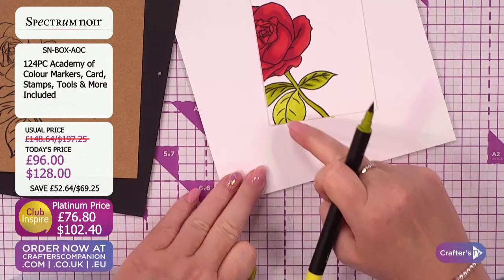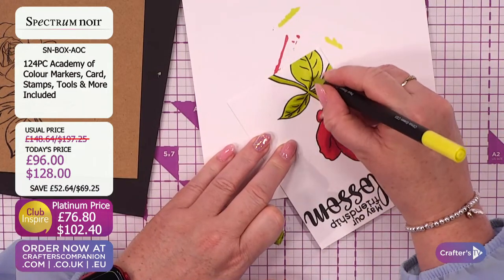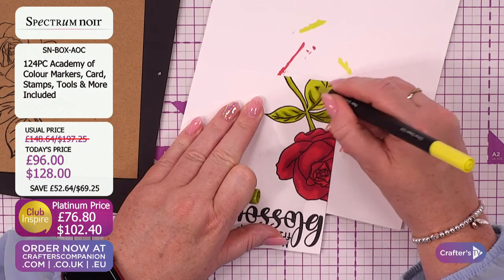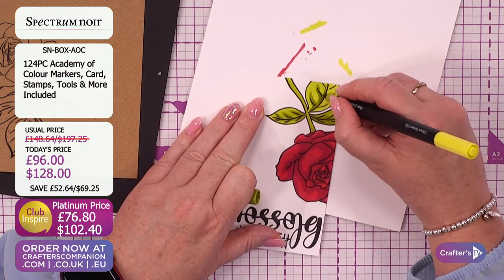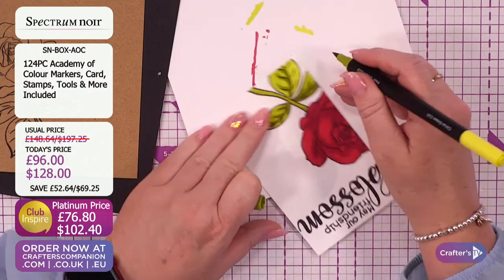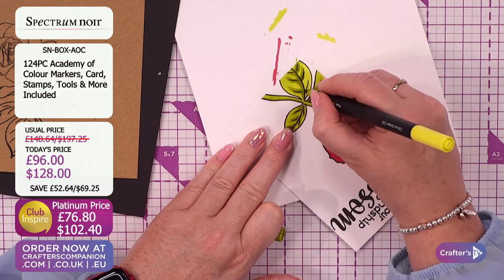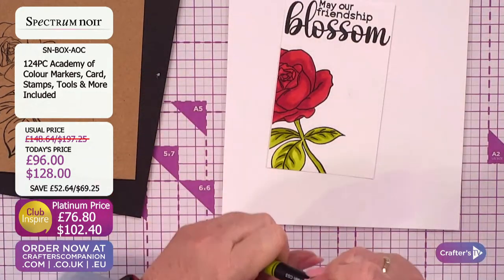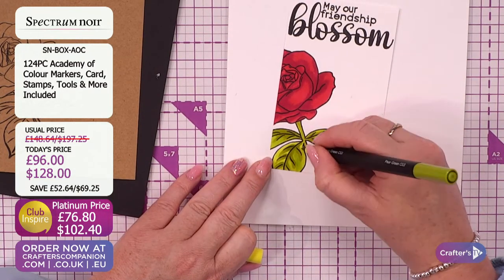And then the same with this last leaf here. We're just going to move this round, and I'm just going to follow that round and then follow that into those patterns that we've already got. So we're still adding that definition, we're still getting that beautiful colouring. But we want to enhance even more, which is why we're going to bring in our pencils.